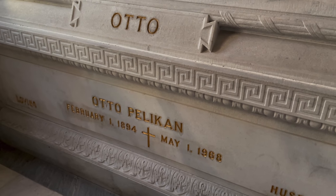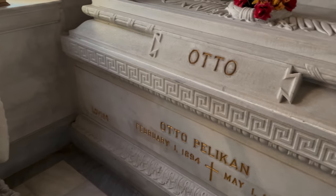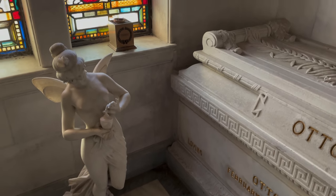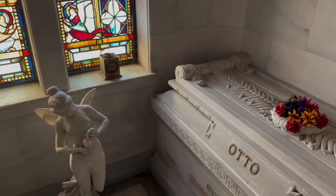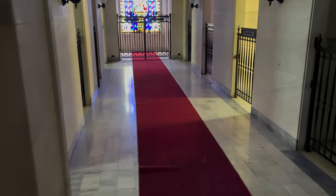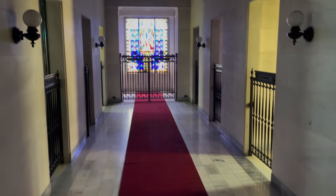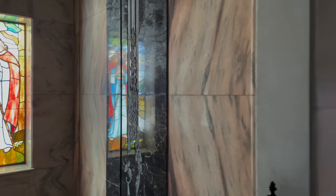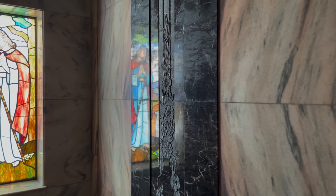Kind of not looking at the camera there. It's a beautiful statue. A lot of money spent in here. A lot of money. Look at this marble work. This is the pink marble, with black marble.